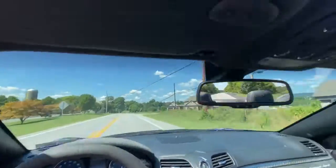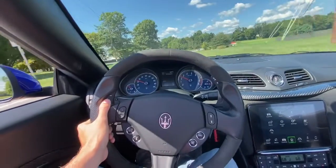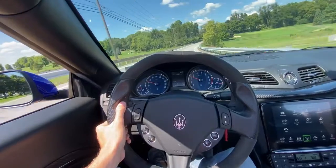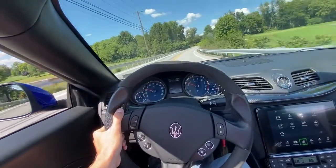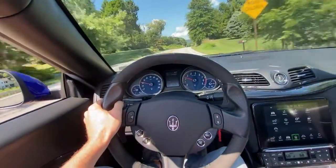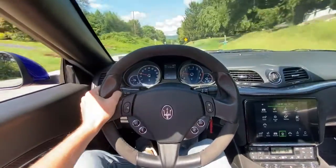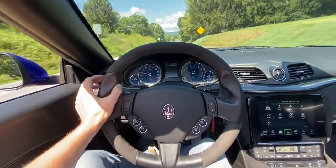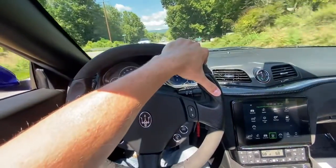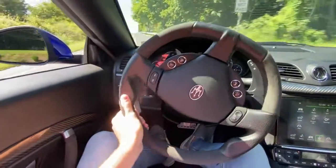A good day. Open top experience, wind blowing through my hair, and a naturally aspirated V8. I mean, give me a nice cold drink when I am done driving this, and this is just about a perfect day. Here's how to have a perfect day: drive a convertible Italian on a beautiful weather day. Yeah, Italians surely know how to do it right.